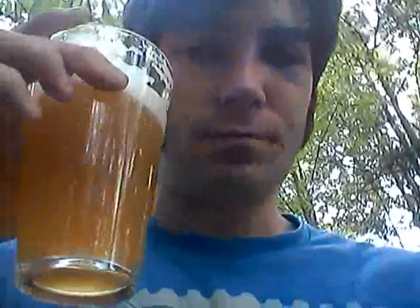You can definitely tell it's been dry hopped, that it's a double IPA. Especially with how dry it finishes, it leaves that dry hop flavor in your mouth. You can taste pretty much like your tropical juice. It's a very tasty beer.